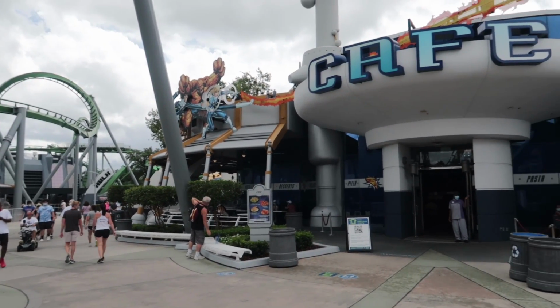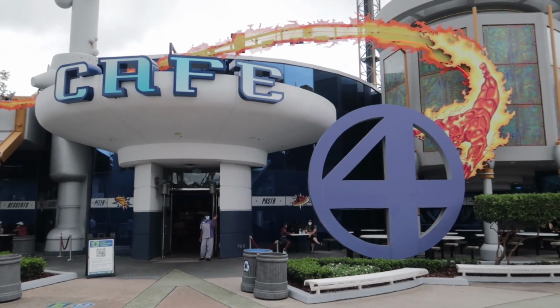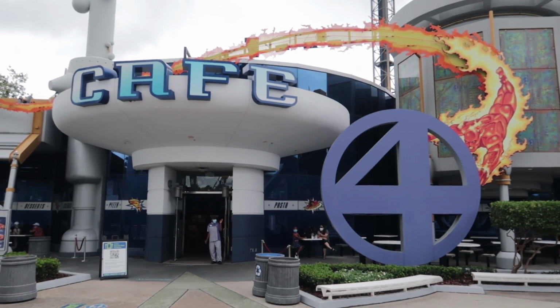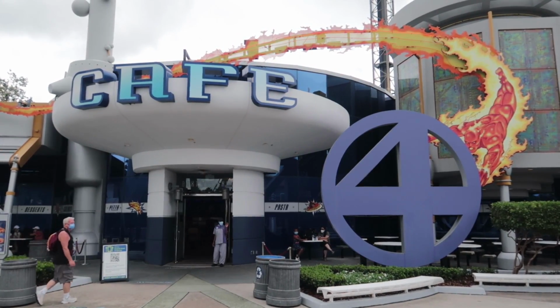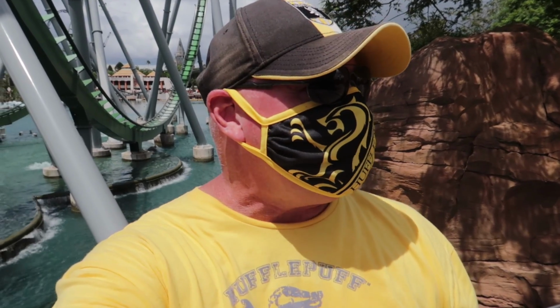Oh my goodness, I almost forgot to rebrand the Fantastic Four Cafe, which of course, we're gonna make into the Justice League Cafe. Now, don't ask me what the menu's gonna be. I don't have that much time. I'll let you guys design the menu. Well, that's it for rebranding all the rides and the restaurants. It feels like we're missing something. I guess we're gonna have to design a whole new roller coaster for Superman.